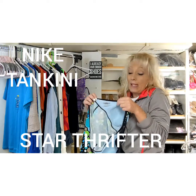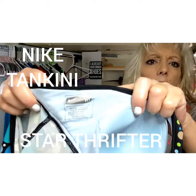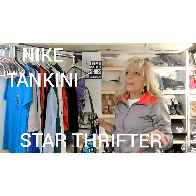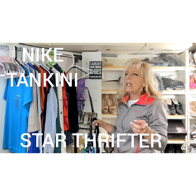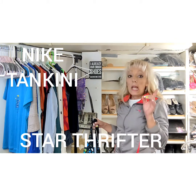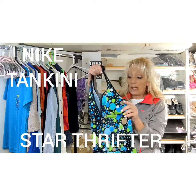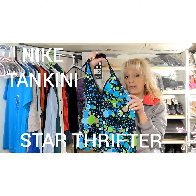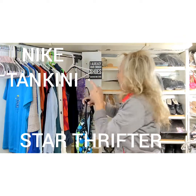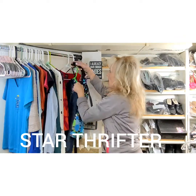I didn't even know Nike made bathing suit tops, but it's a Nike bathing suit top. I don't remember the comps on this one, but the Speedo was 20. I think it was $20 or more. It was around there. And the Lands End was 15 to 20. I don't remember on this. I think it was 15 or 20, but thought I'd take a chance on this one. I paid a little bit more for that.